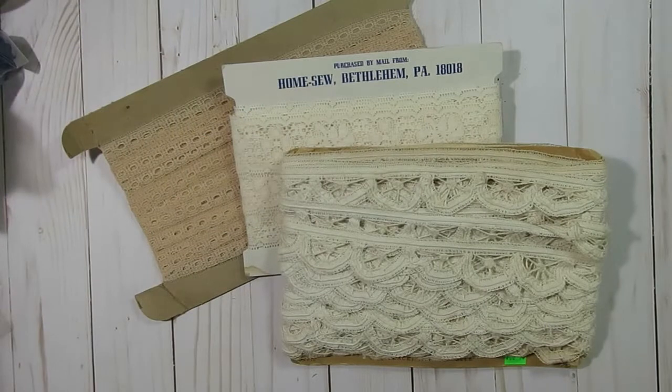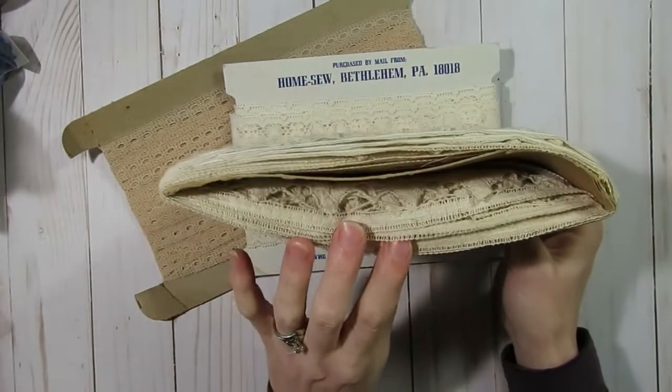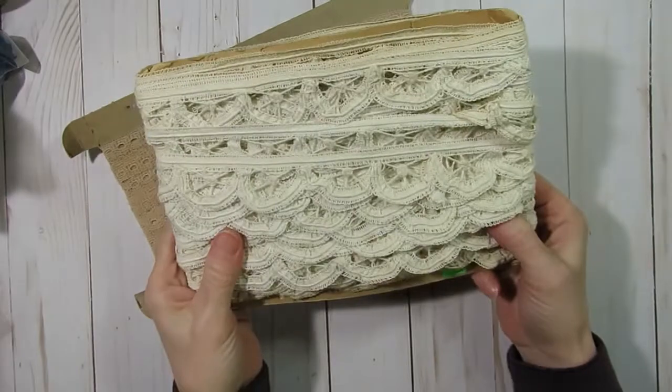Thanks so much for stopping by, and today I have another thrift store haul to share with you guys. It's all kind of craft related items. And the first thing I have to show you guys I am super excited about. I couldn't believe it when I found it. And it was this pack of lace. I'm not even quite sure how many yards are on it. I haven't taken it apart.